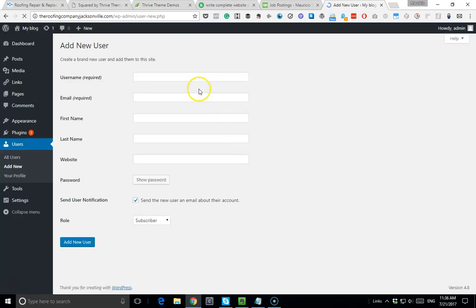It's very simple to use. Go to add user and just make up a username for them and get their email address. Once you have that, show them the password and add a new user. Make sure you add them as an administrator, and now they have access to your website. Once they have access to the website, they'll go in and start working on it for you.